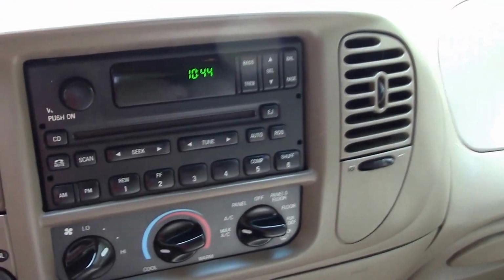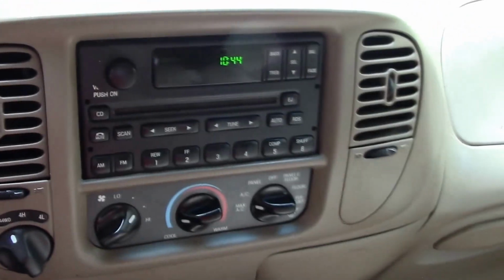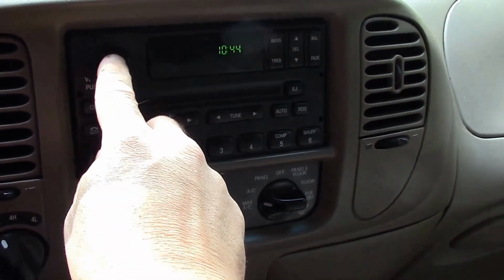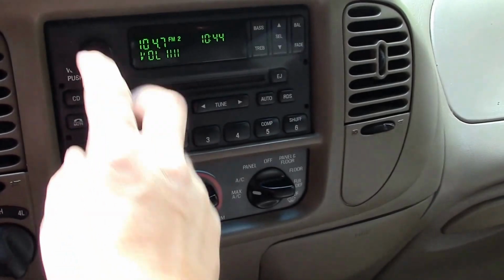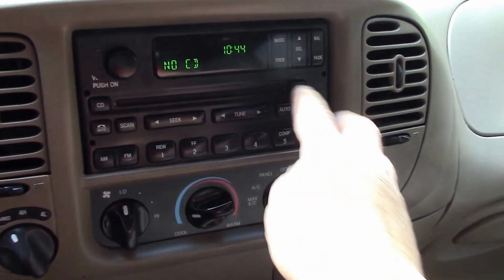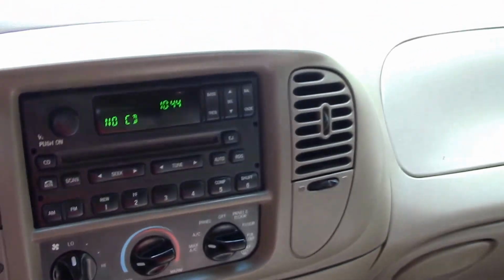Yep. Trying to come out into the little sun a little bit more. It's a little dark where I was. Air conditioner feels ice cold. Don't really need that today. Radio. As you can see, that works. All right, the CD player, no CD, so I can't tell you how that works.